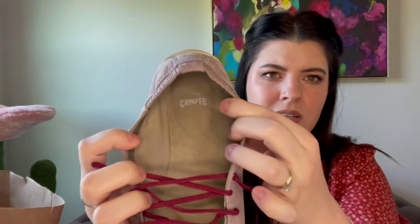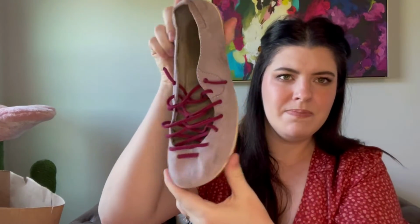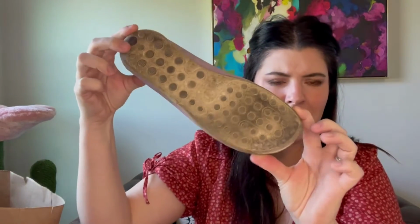But what I did find were these really cool Camper little lace-up hiking shoes. I don't know what these are, but they're really pretty. They almost look like ballet shoes in a sense. And they are a size, what size are you? Size 39. So super pretty, kind of this violet lavender color with more of a magenta lace.